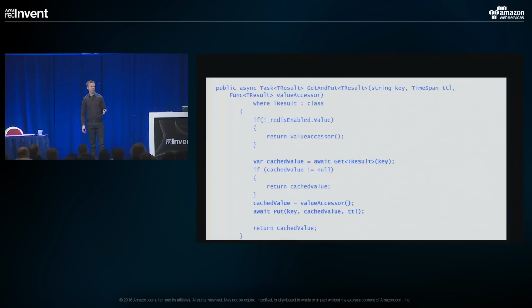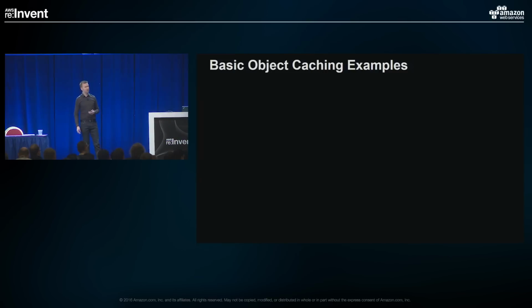A slightly more complicated example is a utility function we wrote to kind of enforce this lazy loading pattern. So this is our get and put. Again, we have the toggle at the top. We go to attempt to get that key out of cache. If it's a cache hit, we go ahead and return that value right away. If it's a miss, we're able to pass in an accessor function, which may be a DB access or maybe a call to another microservice, and then we put that cache key in. Again, this is ultra simple, right? We write these functions to help enforce a good pattern and make sure we don't have any problems or bugs down the road.